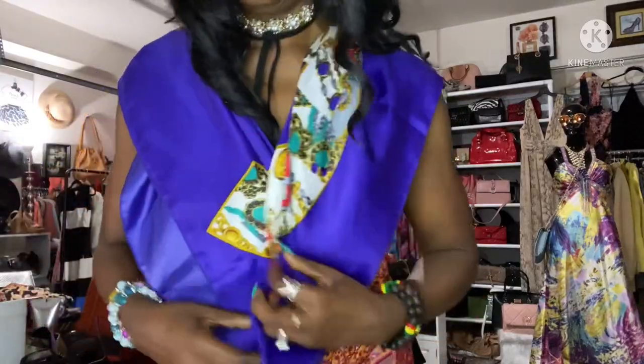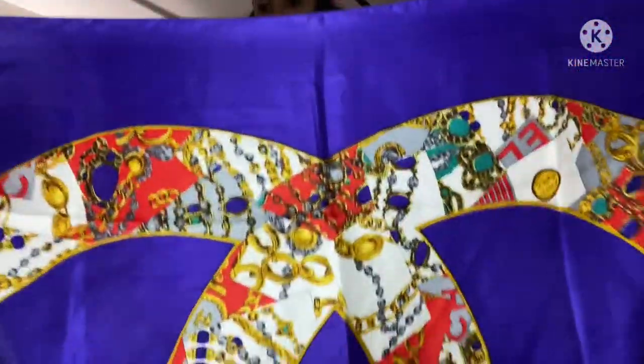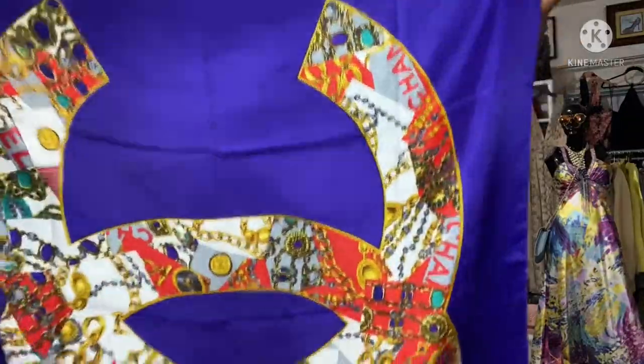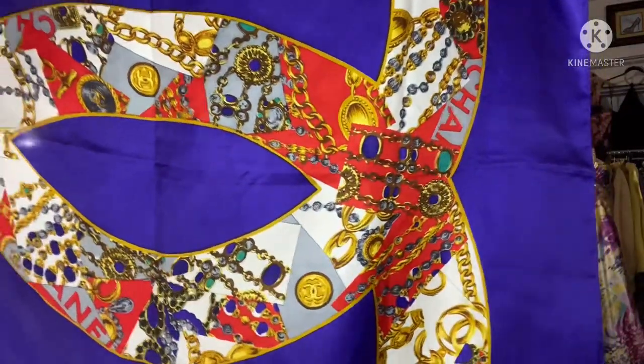Yeah. So that's that. It's beautiful. The tags were cut off, so all you see is the big C in the middle. There is no tag to say made in France or Chanel. But it says Chanel right in here. So, yeah.